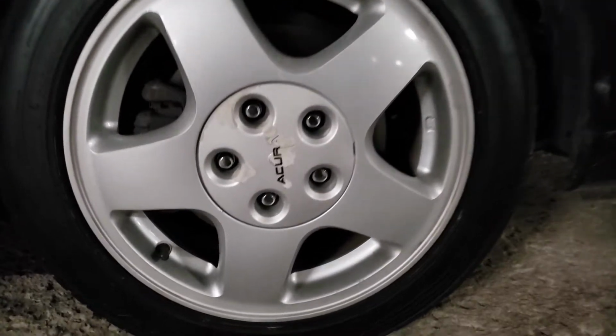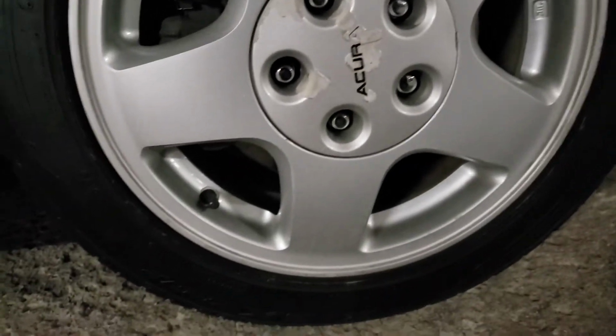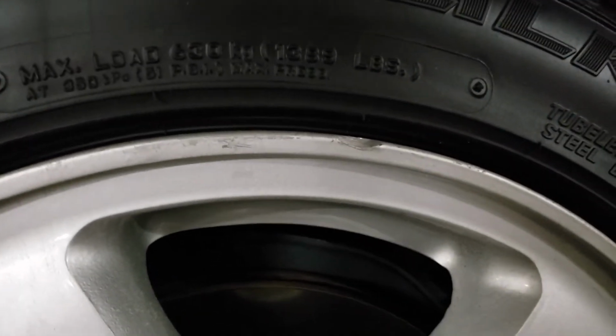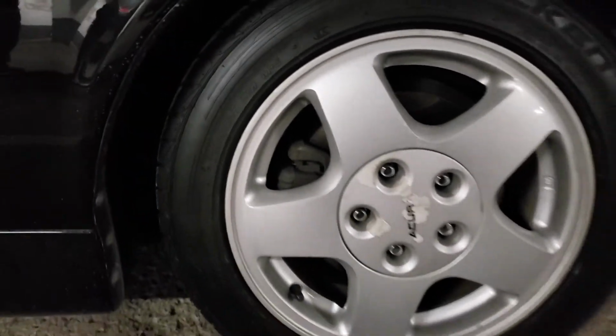Rims are pretty nice. A little bit of the plastic peeling off in that center cap, as you can see, and there's a little bit of curb rash right there. Nothing major though. The brakes are in pretty good shape. The rotors are pretty nice. The pads in the rear probably have about 40% of life left in them.